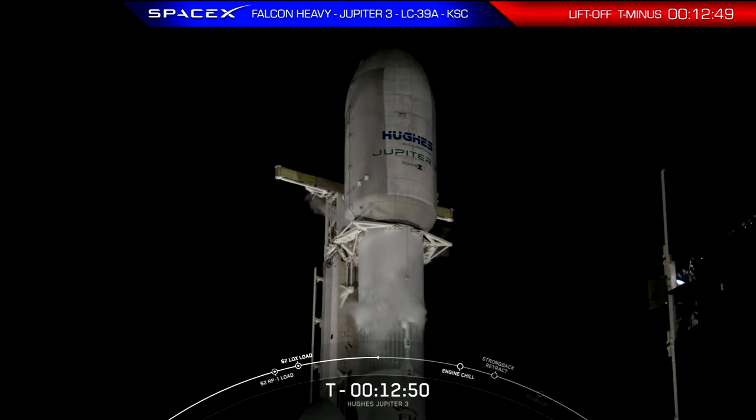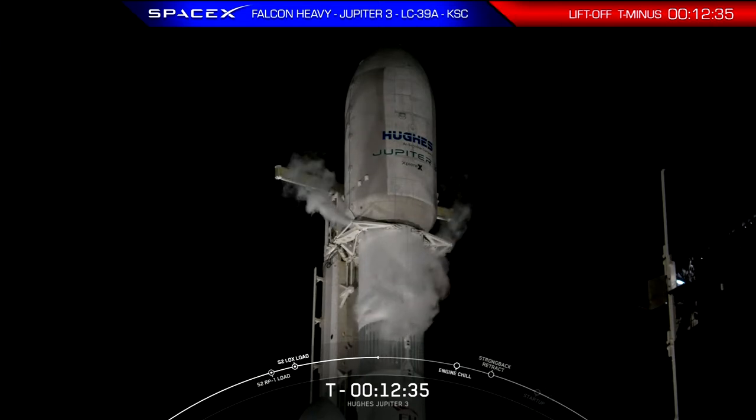Now, at the very top of our rocket, as you can see on your screen, is our payload fairing. This is where the Jupiter 3 satellite is safely enclosed between two composite pieces. The fairing protects the payload from aerothermal loads, heating, and contamination during ascent. Once we reach the vacuum of space, though, the fairing isn't needed anymore, so we will jettison both halves as the second stage continues on its journey to orbit.